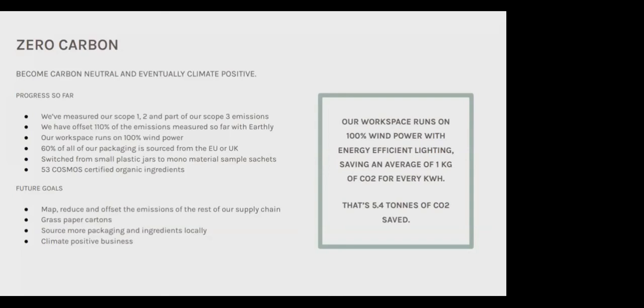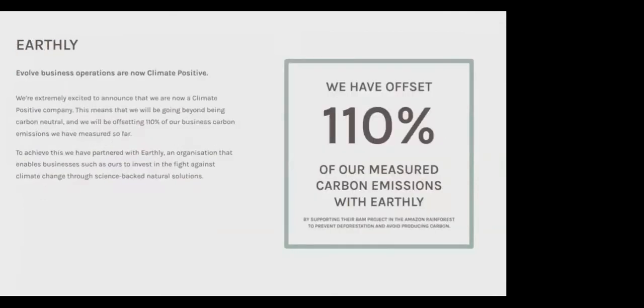So that's what we've done. But now let's deep dive a bit. That's what we've done, but what does it all mean? And how did we do the mapping? And there's lots of interesting questions about that. As I was saying about the emissions, the emissions that we've measured, we've offset 110% with them.